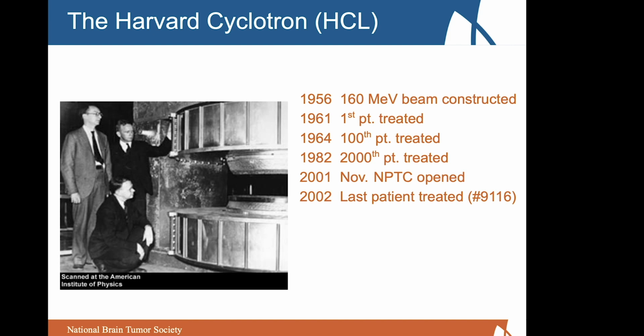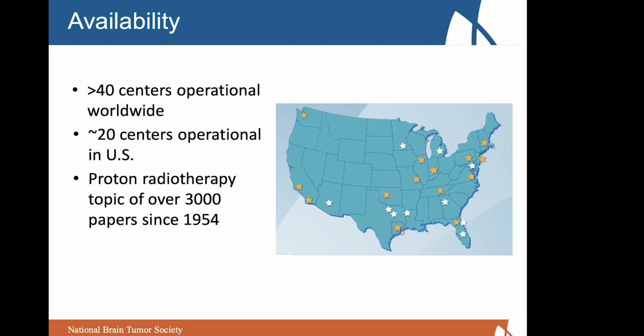Since that time, they built a facility only for treating patients. It's not used by the physics department, as have many other centers in the country. Indeed, there are over 40 proton centers available worldwide and more than 20 centers in the United States. And there have been many research papers on the use of proton therapy.